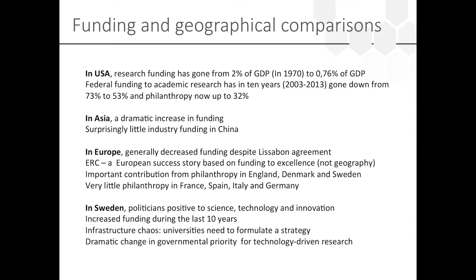But he also pointed to the infrastructure chaos, which is now coming from all the investment that has to be done in Max IV and ESS, which is actually driving infrastructure funding away from life science, where we are now going to see, I think, a shortage of funding in the future. So he was pointing very much to the fact that the universities have to have this very high up on the agenda. I also think it's interesting from my own perspective to see this dramatic change in priority for technology-driven research.